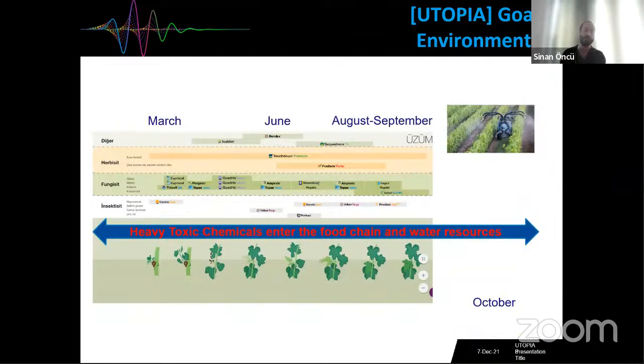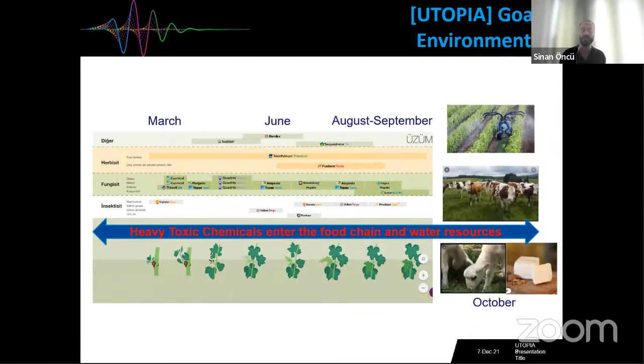Besides the economic motivations behind the Utopia Consortium, environmental factors are another motivation, because throughout the farming of the vineyards, the growing of the grapes, heavy toxic chemicals are used throughout the period. Somehow, later, by feeding of the animals, they enter the food chain in one way or the other. So it is actually a chemical toxic load we also consume.